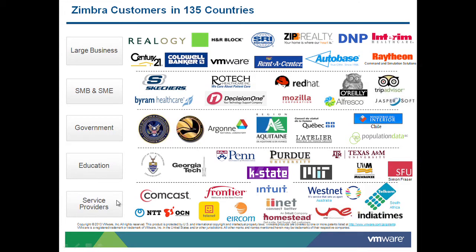In the service provider market, Comcast is an example of our largest installation with over 26 million consumer mailboxes. India Times and NTT Communications are also examples of service providers that host both consumer and business mailboxes. All of these customers run the same commercial version of the software, illustrating the scalability and reliability of Zimbra.